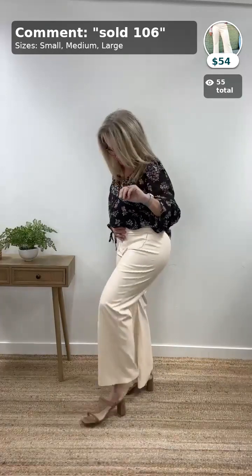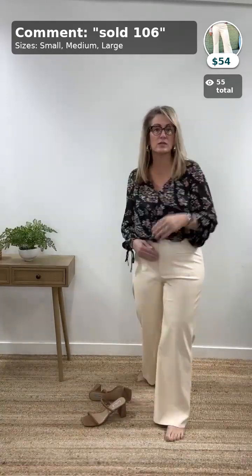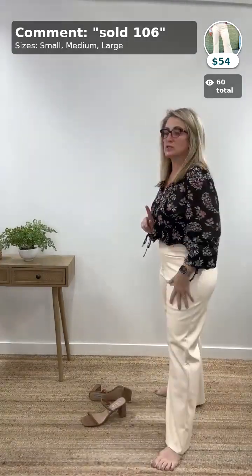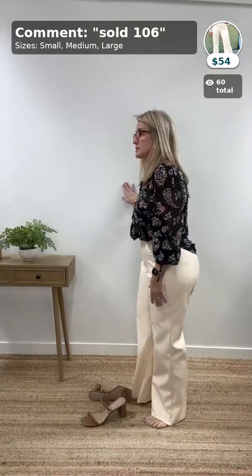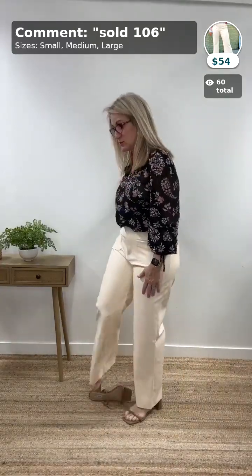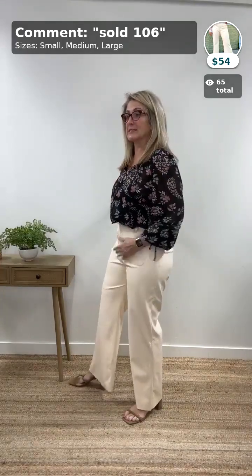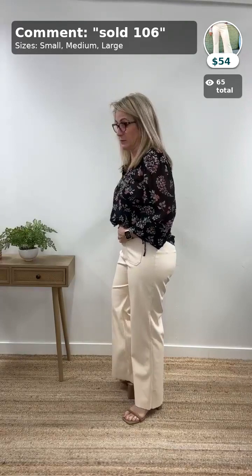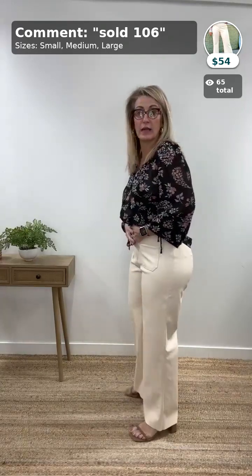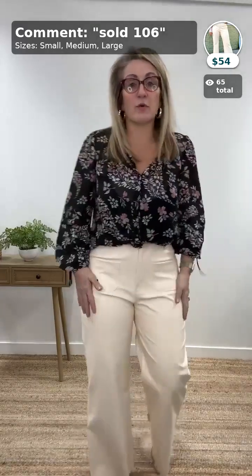As a full length, we're seeing a lot of wide leg full lengths with sneakers and sandals. So again, I'm 5'4" with very short legs, which is very funny because I used to have really long legs. My mother had to make my jeans because all my jeans were high waters. Oh, that's so funny. I don't know what happened. I guess maybe the rest of my body caught up, but I have very short legs.